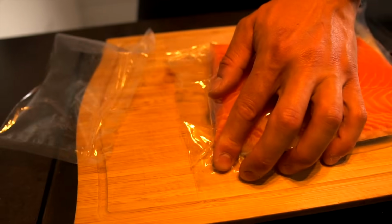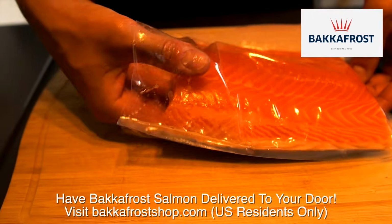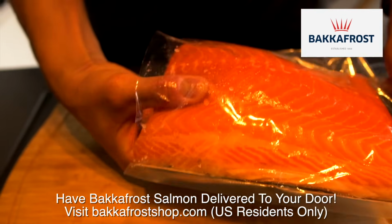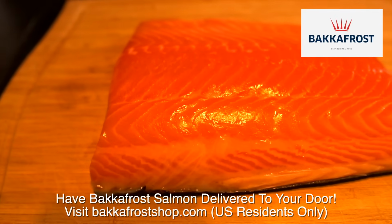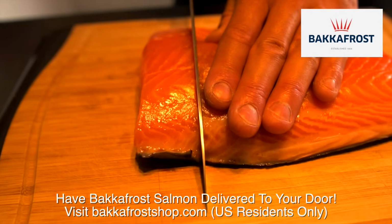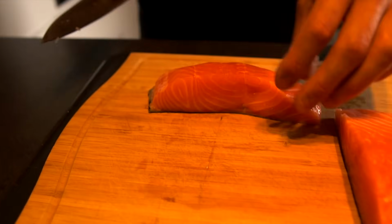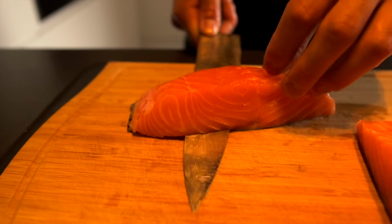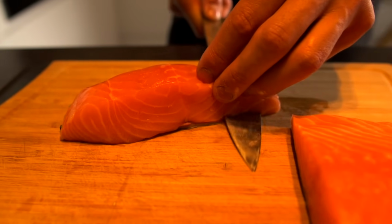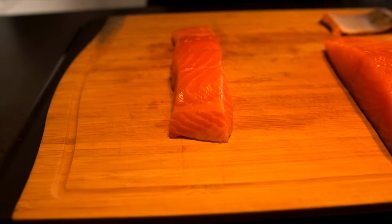Okay, wonderful. Since we came back from the Faroe Islands just today, of course we brought Bakkafrost salmon. If you have never tried Bakkafrost, that's one salmon you need to try. The best. Looks great.